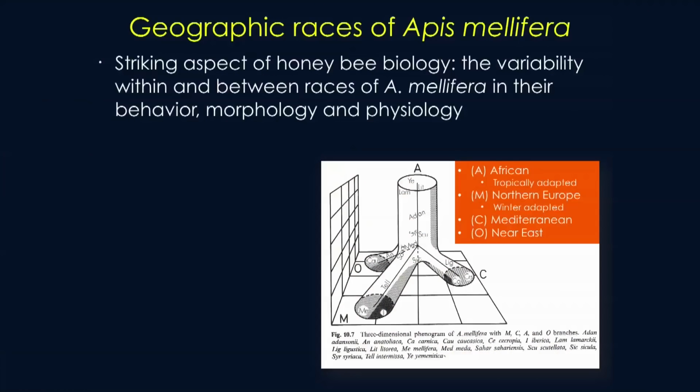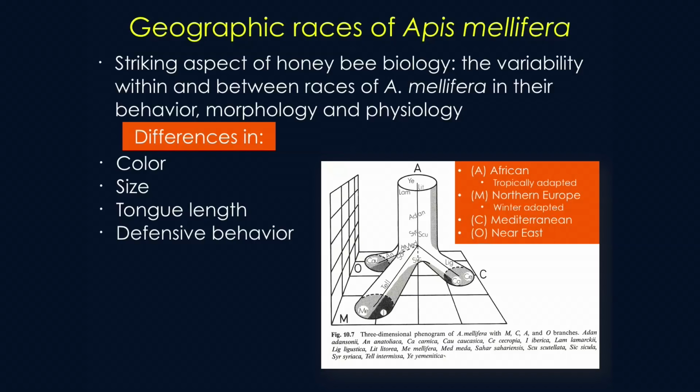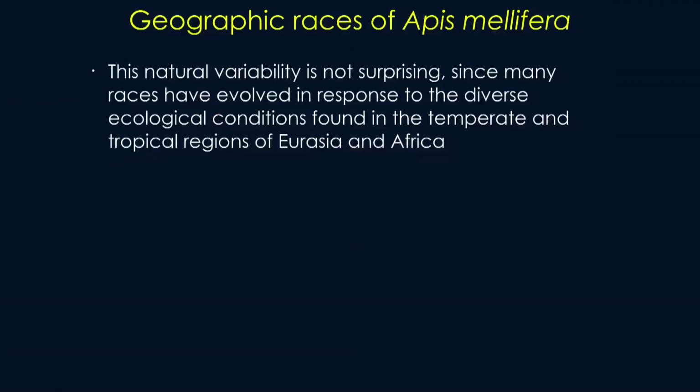But we see differences in color, size, the length of the tongue varies amongst different strains of Apis mellifera, how defensive the bees are, what their nesting biology is, the dialects of the dance language, so the round and waggle dance, for instance, how susceptible they are to disease, and also how frequently they swarm. All of these strains or subspecies of Apis mellifera have differences in all of these factors. That natural variability is not surprising because each of these races has evolved in an area that is geographically isolated and has completely different ecological factors suited for a specific strain.